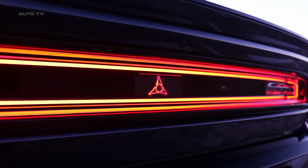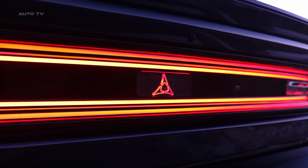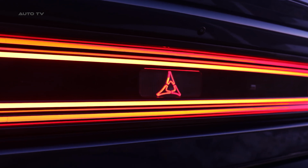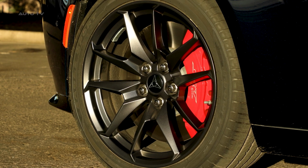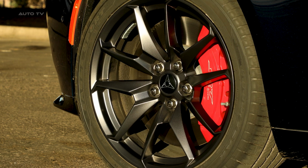Look, no car is perfect, and I wouldn't be doing my job if I didn't point out a few things. The touch controls for the climate system can be a bit fiddly when you're driving. Old school buttons might have been better here. And while that glass roof looks amazing, you can't get a solid panel instead. Something to consider if you live somewhere that makes Death Valley look cool.